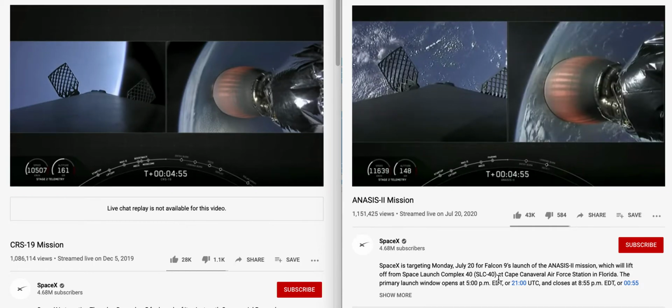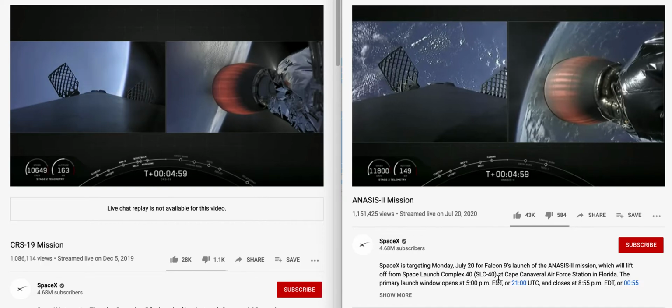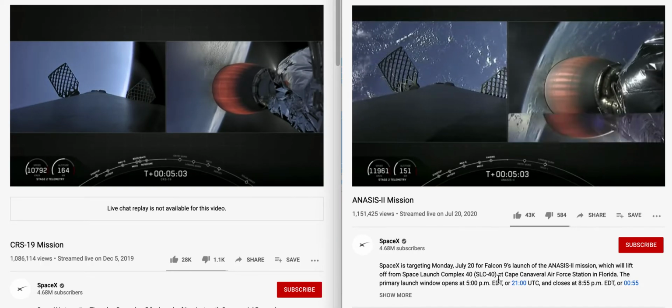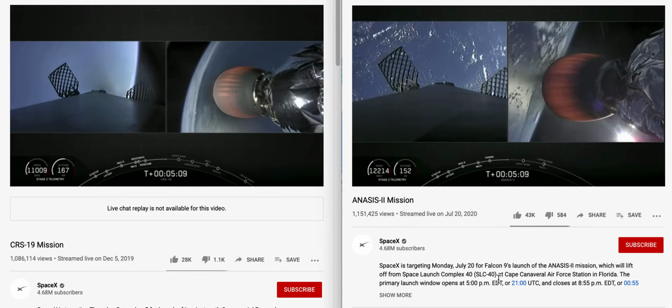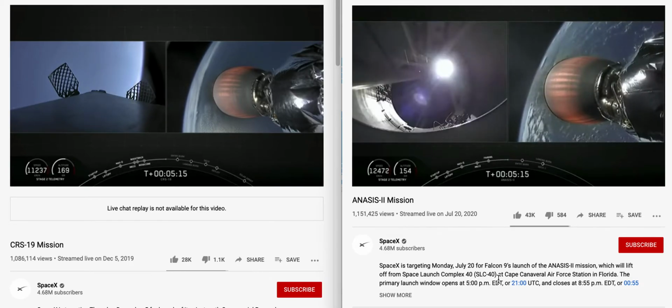The entry burn will occur at about T plus 6.5 minutes after liftoff. We are at T plus 5 minutes, and the second stage is on its way to drop off Dragon into its targeted orbit. As a reminder, the two fairing halves have been jettisoned. It'll take some time for them to get down to sea level, so we won't be covering that recovery attempt on the webcast, but stay tuned on social media for updates. You see those grid fins deployed on the left side of your screen.